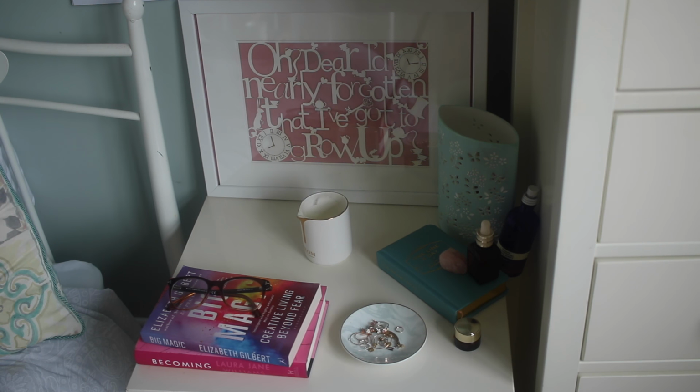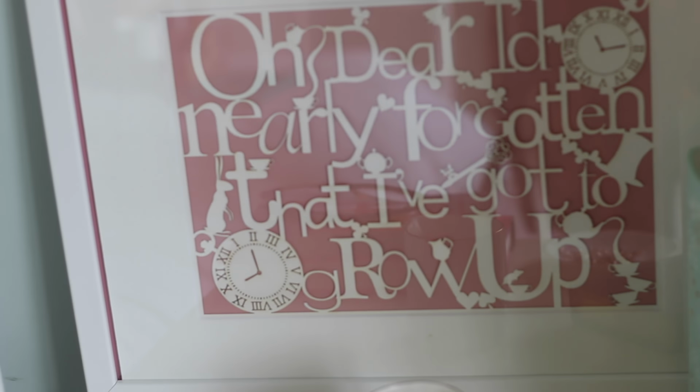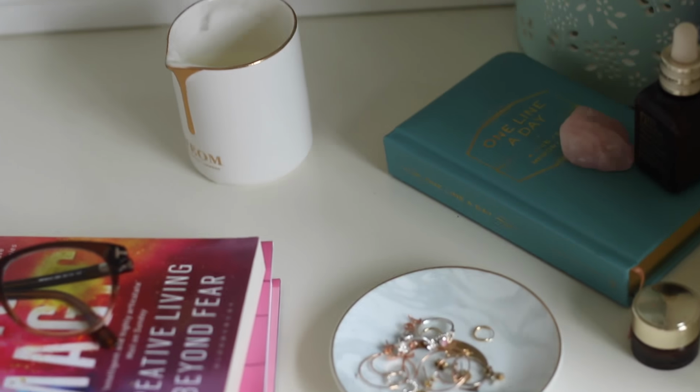So here is my bedside table. I tend to change up what's on my bedside table quite often. At the moment I've got a print at the back, which I love. I bought it not long ago. Unfortunately the frame's a bit small for it, but I couldn't find one the right size, so I thought that would do. It says, "Oh dear, I'd nearly forgotten that I've got to grow up," which is just perfect.